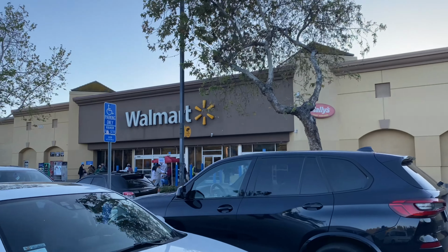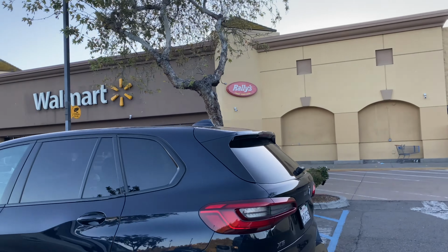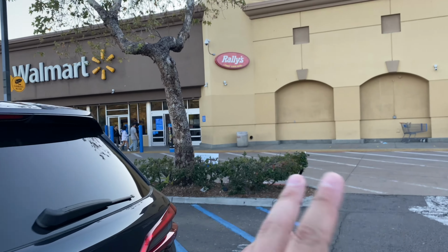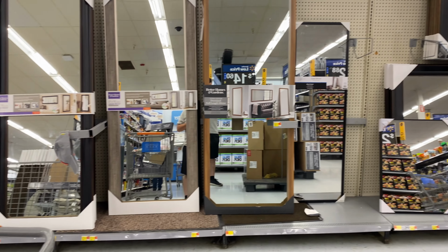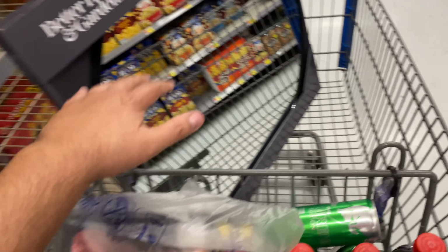And we're going to another nightmare, that is Walmart. Always gets busy, always gets crazy. So two busy nightmare places, IKEA and Walmart. Let's go do this. Here by the mirrors, let me see if I found a mirror, and I think I did. It might be right there. Since I'm here, get me a mirror.